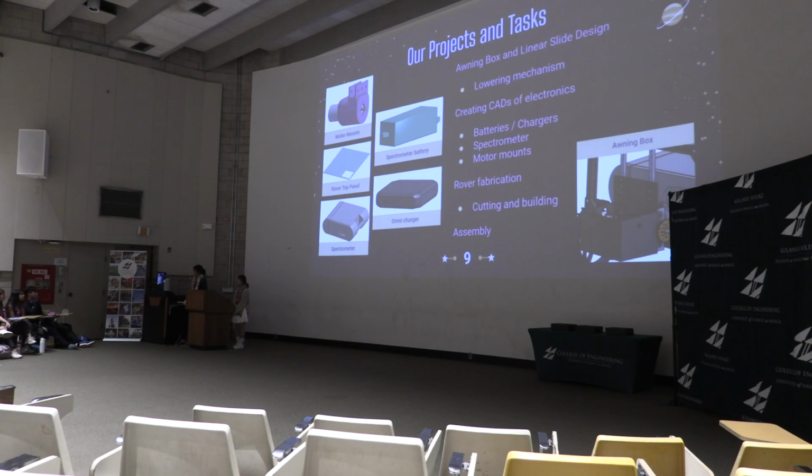Some of the main projects I worked on was creating a lowering system for the awning box. The awning box was an extension of the spectrometer, and its job was to use light waves to reflect off of certain resources so that we could determine what they were. I also helped with creating a lot of the CAD, converting the electronics in the lab to CAD to better organize the rover. I also worked on creating custom pieces like the rover panels as well as one of the motor mounts for the wheels.